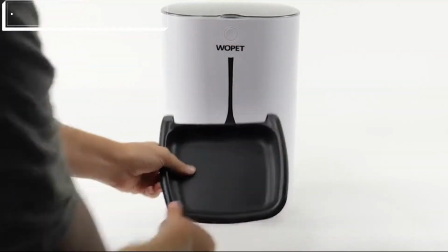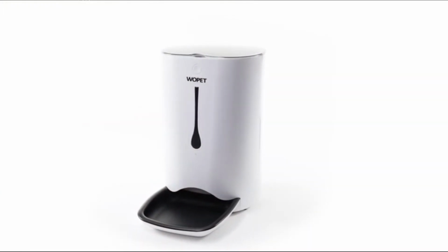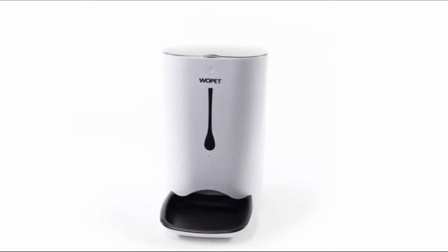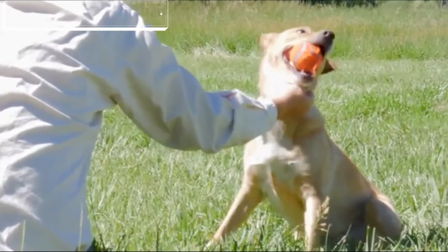Easily clean your feeder to maintain your pet's hygiene and health. Both the food tray and food storage compartment are dishwasher safe for easy cleanup. When dry, simply return them to the feeder and continue dispensing food according to your custom settings. The WoPet feeder makes life simple for you and your pet, allowing more quality time for the both of you.